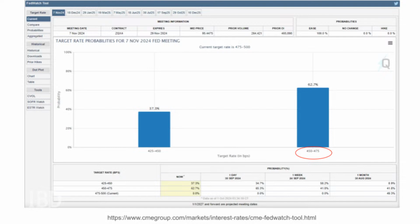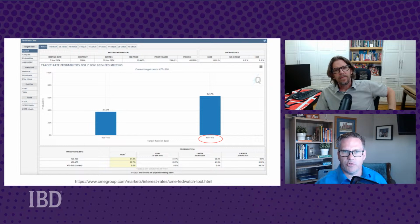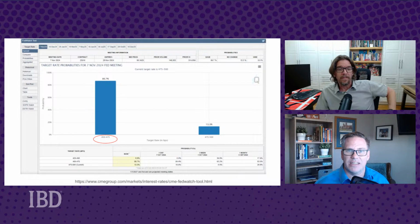Chris and I were talking last week about the shift because we had noted how we were at over a two-thirds chance that we were going to have a 50 basis point cut. And when we showed this last week on Tuesday, we were down to a 37% chance for a 50 basis point cut, and a 62% chance for a 25 basis point cut, 0% chance of staying the same. It was basically a 100% chance that there was going to be a cut.